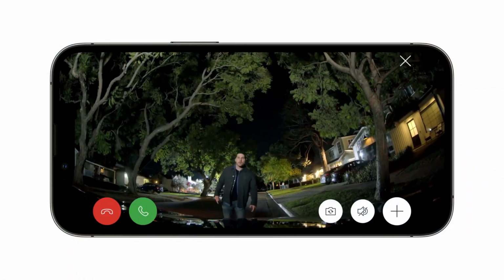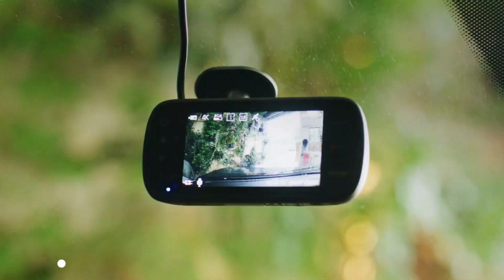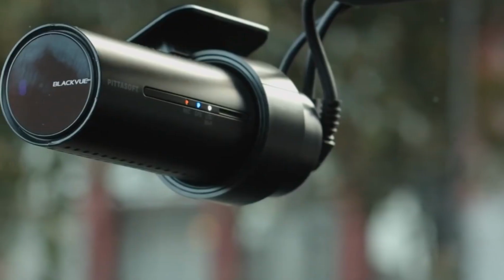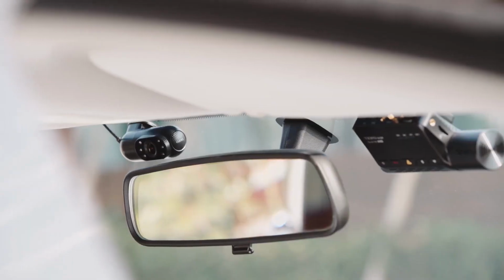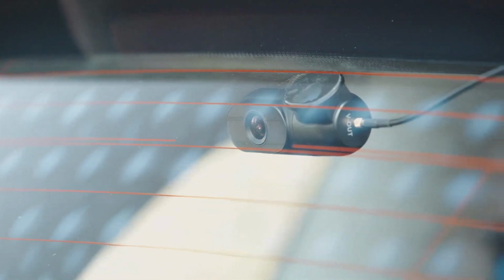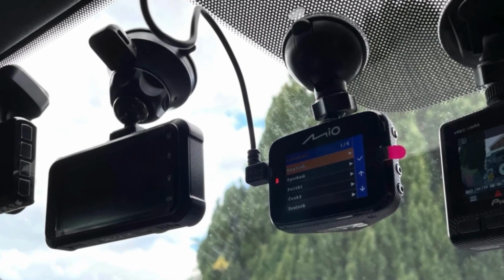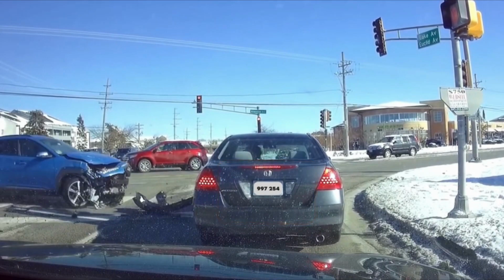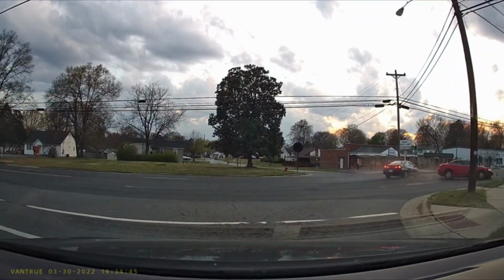Let's talk about something super important today, dash cams. Yep, those tiny devices that can make a huge difference when it comes to staying safe on the road. I mean, let's face it, driving can be risky business, right? You never know what's gonna happen out there, and having a dash cam could be your saving grace. Think about it, one wrong move from another driver, and bam, you're in a mess. And heaven forbid they try to pin it on you. That's where having the right dash cam comes in clutch.